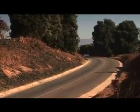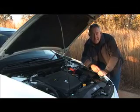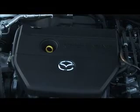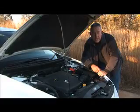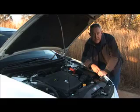The engine hasn't changed. It's still a 2.5-litre 4-cylinder unit with electronic fuel injection and 16 valves. Maximum power is 125 kilowatts at 6,000 rpm and maximum torque 226 Newton meters at 4,000 rpm, which sounds quite high, but a lot of that torque is actually available from far lower down the rev range.